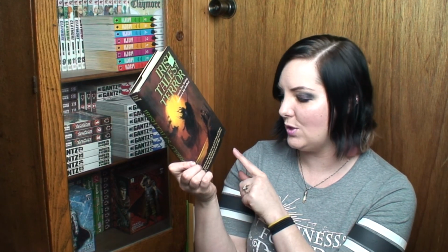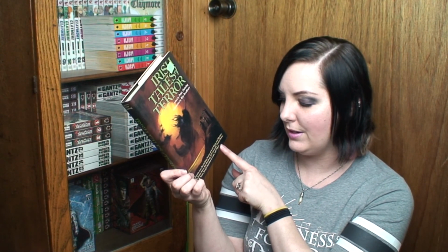And at Bender's Village, I got Irish Tales of Terror. This has 22 bewitching stories of Irish magic and mystery by James Joyce, Ray Bradbury, H.P. Lovecraft, Daniel Defoe, W.B. Yeats, Joseph Sheridan Le Fanu, and others. I saw Ray Bradbury and H.P. Lovecraft, and I've heard of Daniel Defoe and W.B. Yeats, so for $2 I was not going to pass it up. And it's hardcover.